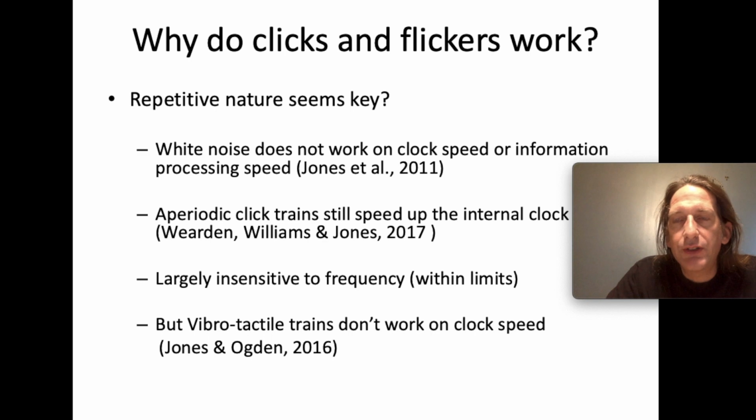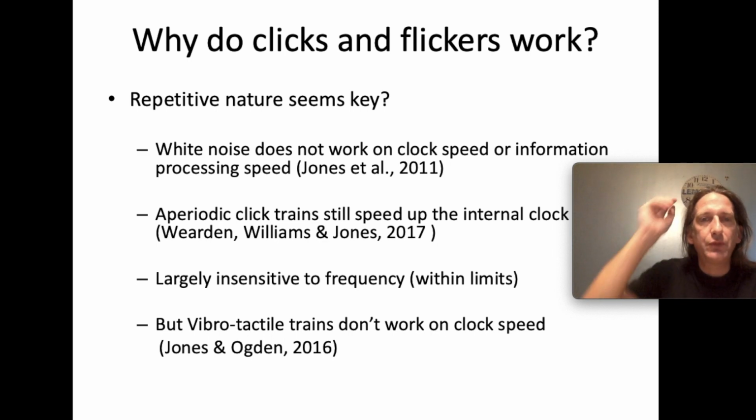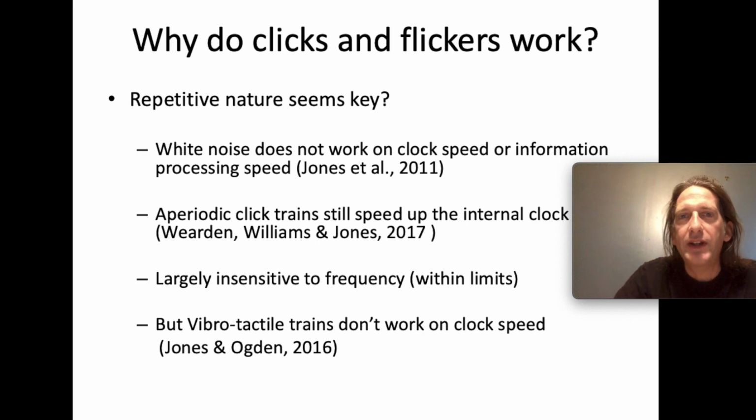You might think an answer to all of this would be, well, why do clicks work? If we understood why clicks and flickers produce their effect, then we might have a better understanding of what brain mechanism is going on here, what's being altered. Although the effects of these clicks are well known, why they work has been very much under-researched. I've done some work on this, but hardly anyone's really investigated this.